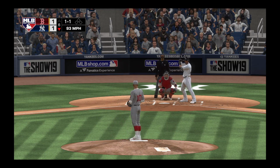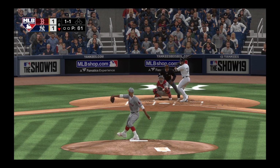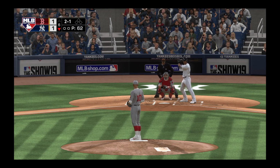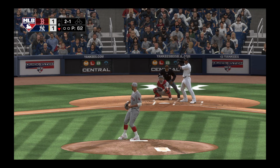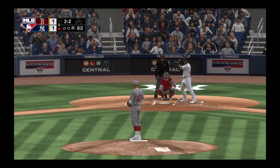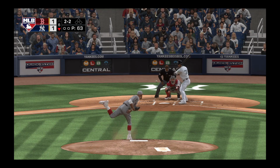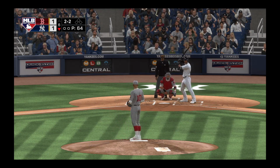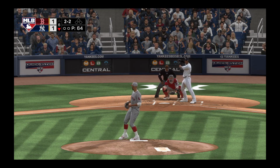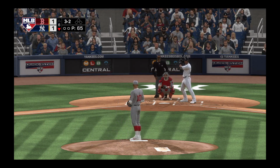Ball and a strike, 1-1. Misses, ball 2. 2-1. And that's into the corner, a foul ball down the right field line. Now Price misses here on 2-2, and he runs it full. 3 balls and 2 strikes.